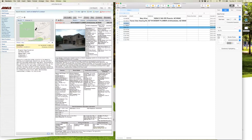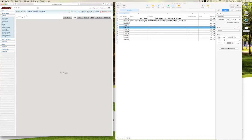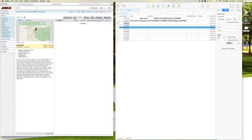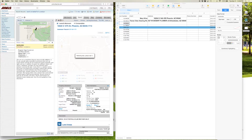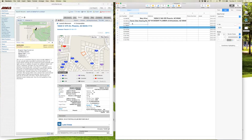But what I'm trying to get at is you're never really going to run out of leads doing this. You can always go further back, look at different situations, expand your parameters, expand your map, however you want to do it, and you're always going to find people to look up and call on for listings. All right, this will be the last one I do. Let me stretch this out.